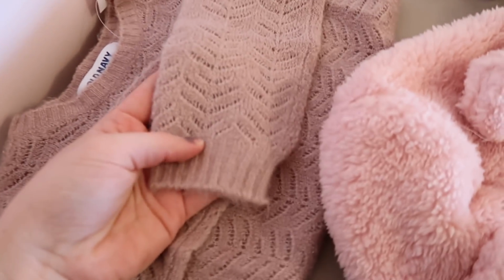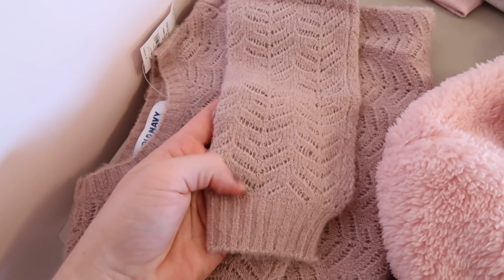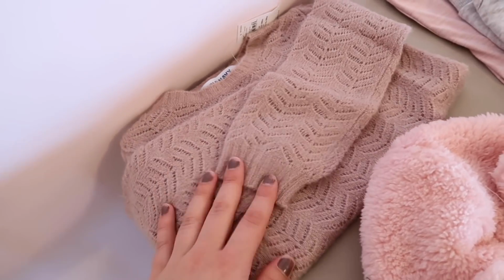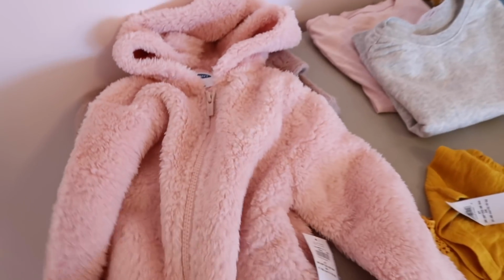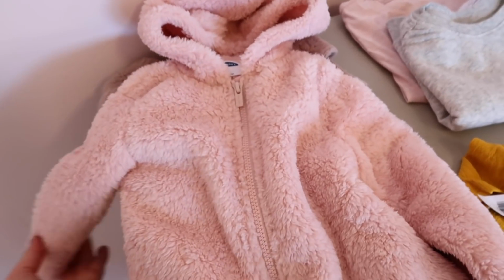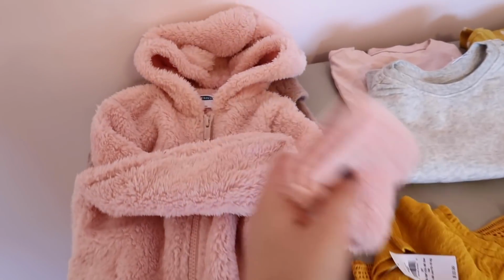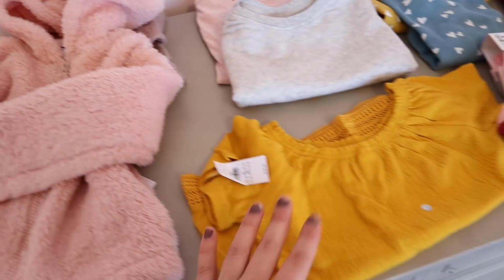So we'll start with this sweater. It's super, super pretty. This is probably one of my favorite things. It's like a blush pink color with this knitted cutout detailing. It's so pretty. I also got this little Sherpa jacket for her. This is for her to wear when we're in the car because her winter jacket is too bulky for the car seat. So I got this. It's still warm, but thin enough that she can wear it in the car seat.